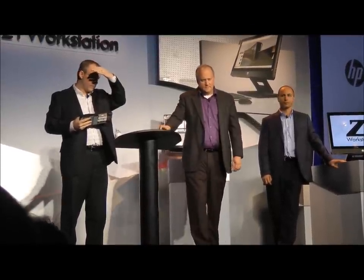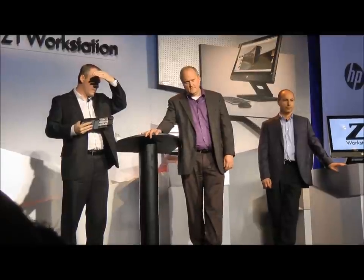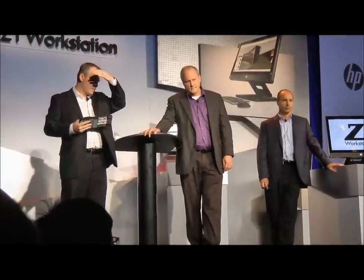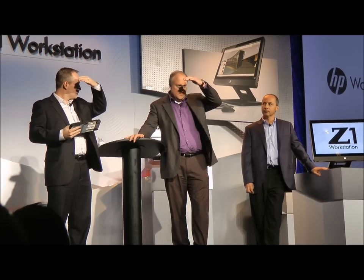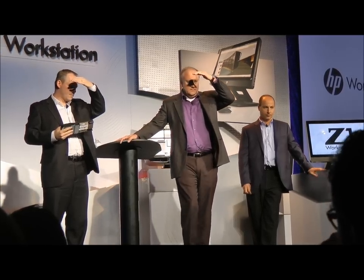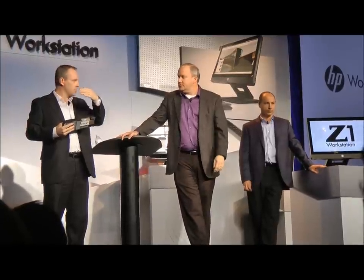Is this built on existing Xeon models, or is this the new E5 model, which from Intel should be coming next month? Existing Sandy Bridge from Intel. Processor, yeah.